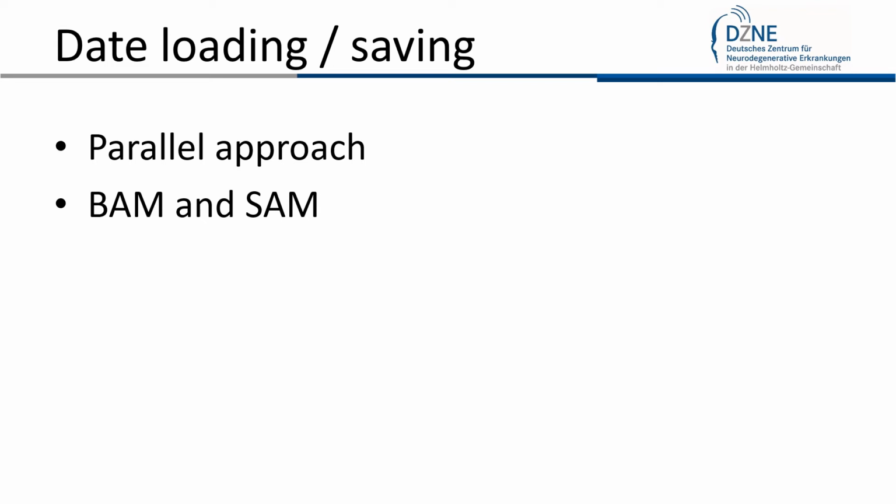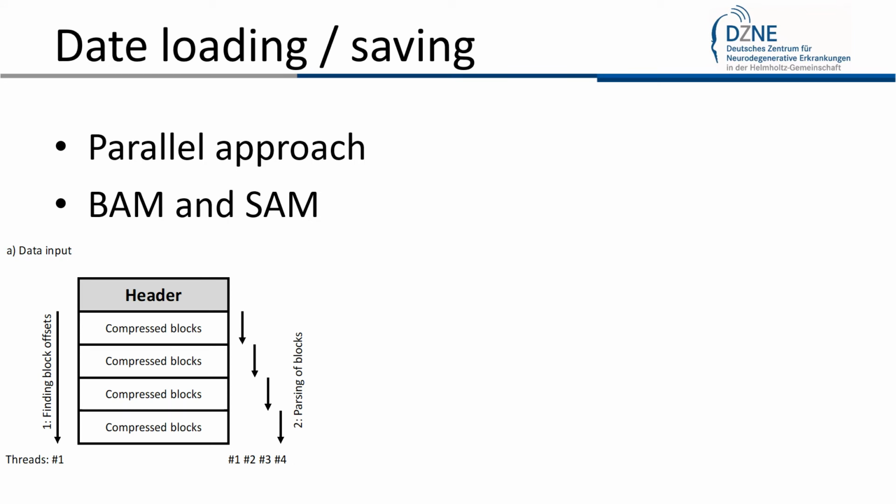So for data loading and saving, we have implemented a parallel approach, and this works for the BAM files as well as for the SAM files. The SAM file case is straightforward. The format is text-based and line-based. One entry consists of one line, so we can just take groups of lines and assign them to a thread for processing. In the case of the BAM files, we have these compressed blocks.